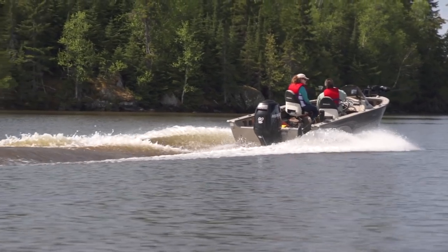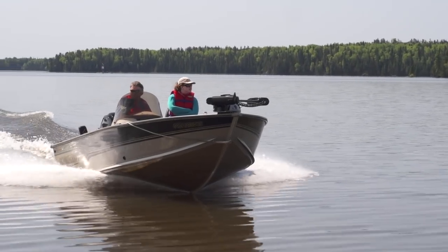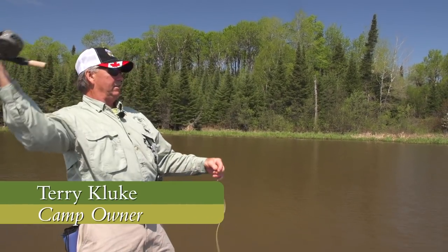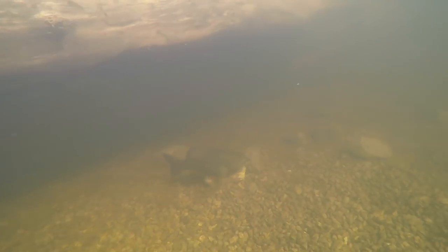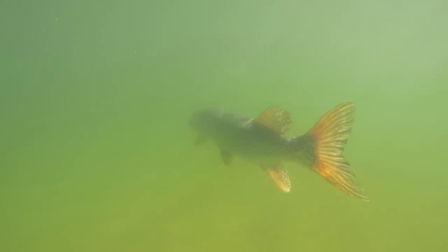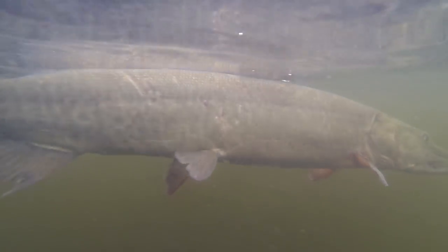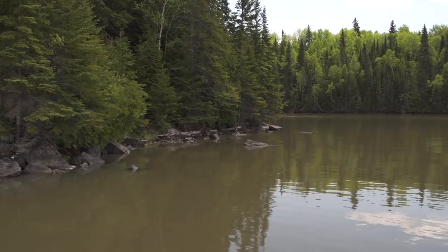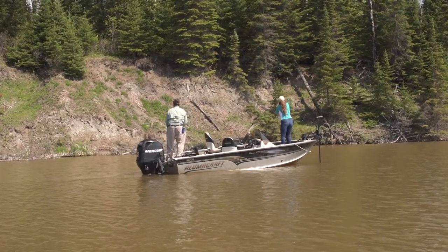Our guide for the next few days is camp owner Terry Kluke, who has fished this lake and river system for over 30 years and knows it well. The Wabigoon system provides great fishing for trophy-sized smallmouth bass, pike, walleye, and even musky. Even better, the fish stay relatively shallow all season long thanks to the slightly colored water, perfect for fly fishers.